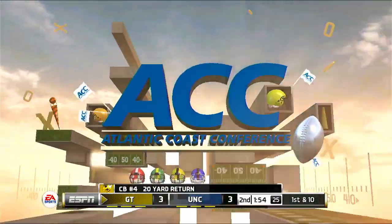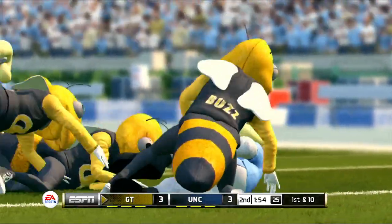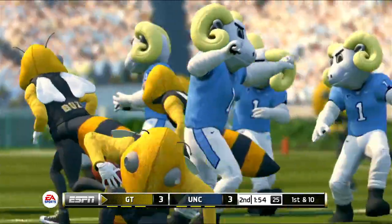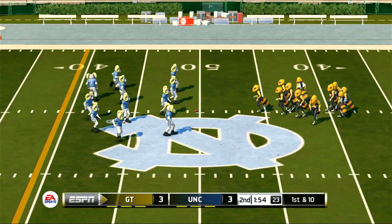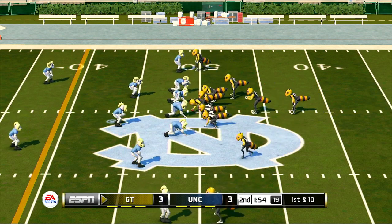Both defenses really played well so far, Herbie. Well, up to this point, both defenses have dominated this football game. We'll see if they can hold on to that mentality the rest of the way. This is the point in the game where you don't want to make any mistakes that give the other guys a reason to feel more confident going into halftime.